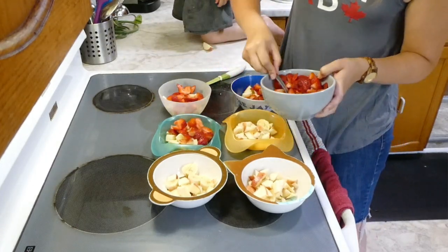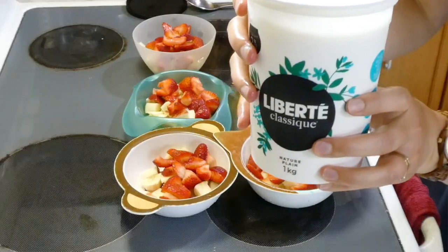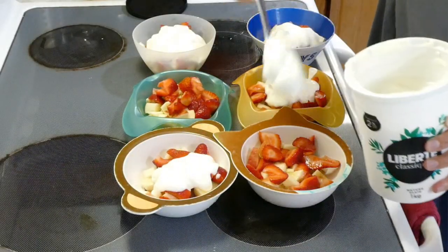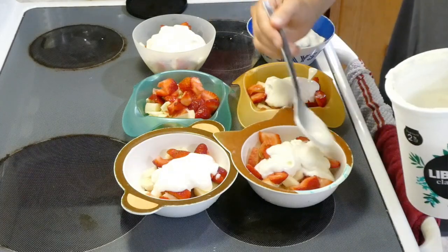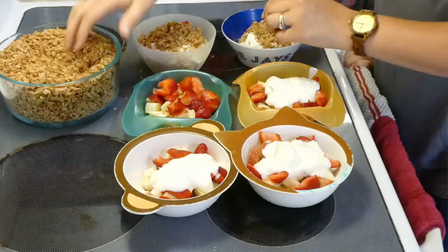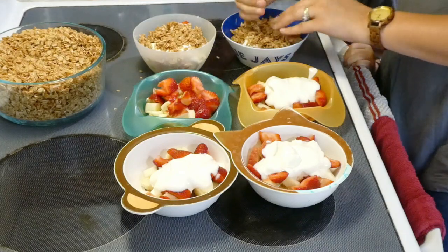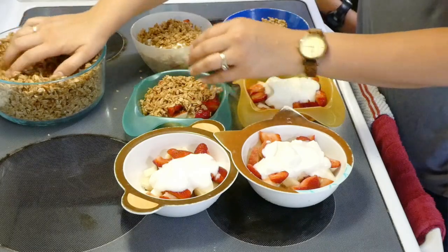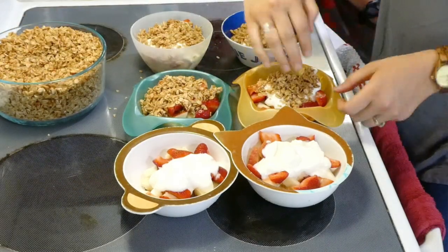But I put all that fruit together, and then I got out some of this plain yogurt I get from Costco, put some onto most kids' fruit. One of mine didn't want yogurt today, so that bowl doesn't have any yogurt. And then I topped it with some homemade granola. So this is one of my favorite recipes to make. I almost always have this granola on hand.